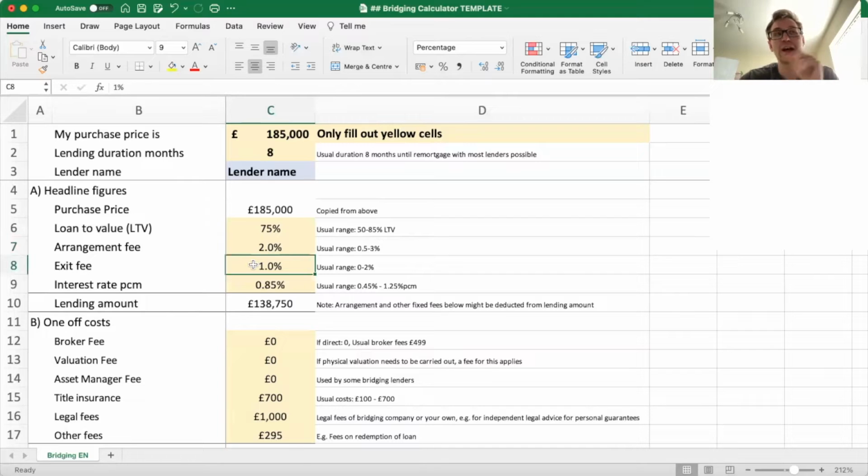Then in the next one, at the end, when you repay the loan after 8 months, they might charge you another exit fee. And that is, again, how many percent is that? I have seen lenders that don't charge exit fees, and we also have used some. Right now there are plenty of lenders that don't charge an exit fee. They only charge you 2% upfront, and you can repay whenever you want without a penalty, basically. But then you go to a different lender and they say, well, actually we charge 1% upfront and 1% when you redeem. At the end of the day, it's the same amount. It's just a different way of charging.